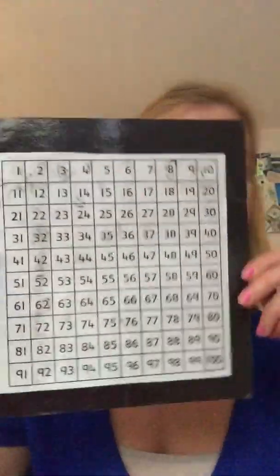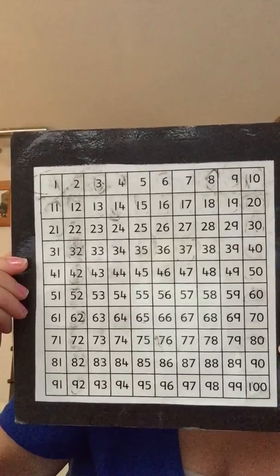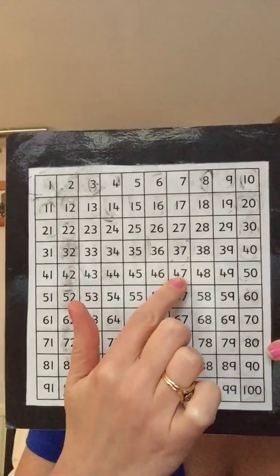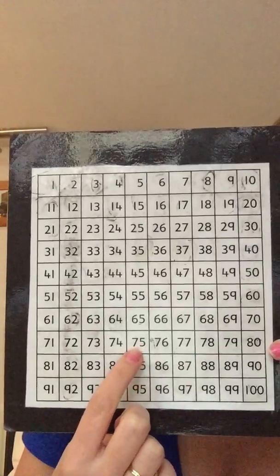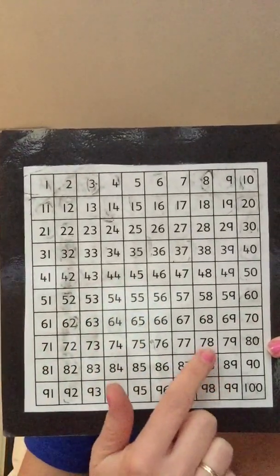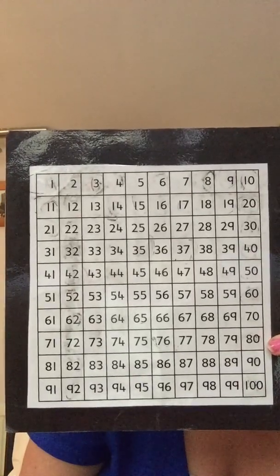Now, if you found that a bit tricky, what I want you to do is, I'm going to hold this up, I'm trying to get the reflection, and what you can do, children, is you can pause it with the 100 square, and with your grown-up, get your grown-up to point to a number, and then you tell them the number one more. So if your grown-up was to point to 47, you would say 48. If your grown-up pointed to 75, you'd say 76. If your grown-up pointed to 44, you'd say 45. If your grown-up pointed at 78, you'd say 79. So you can pause the video there and have a go at finding one more using this 100 square.